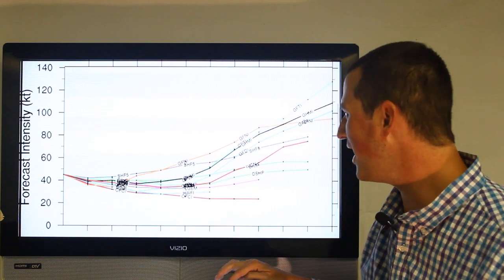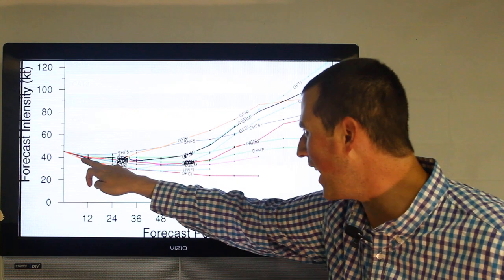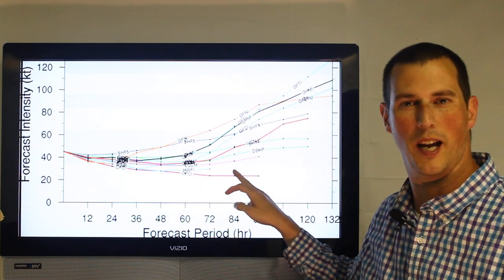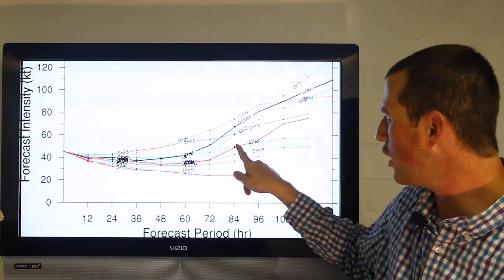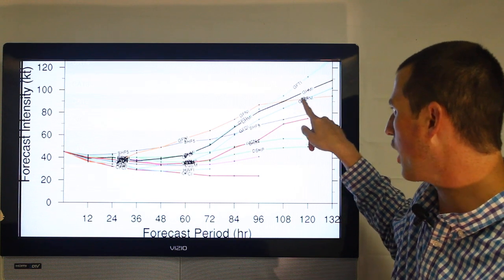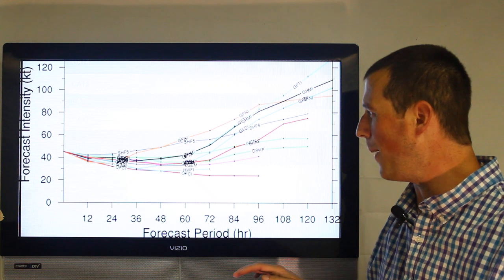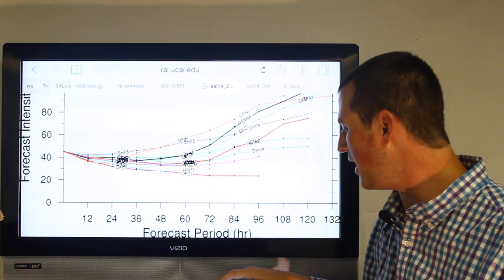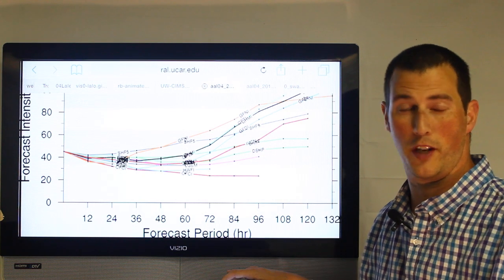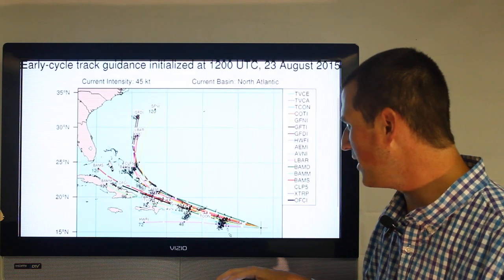Looking at the latest intensity models over the next couple of days, they do forecast Danny to weaken further, but what's really catching our eye is the early afternoon models are now showing an uptick in intensity. Some models bring Danny up to Category 2, 3 status 5 or 6 days from now. So we're going to keep an eye on these trends to see if future model runs are going to show this, or if this was just a one-time run showing this uptick in intensity.